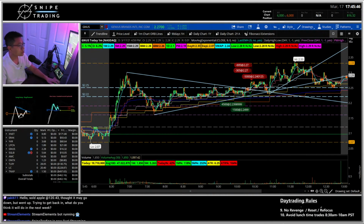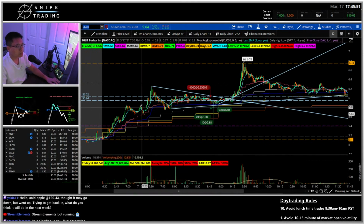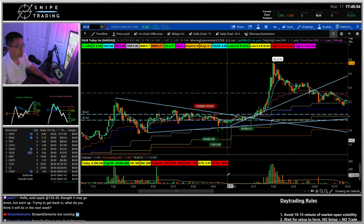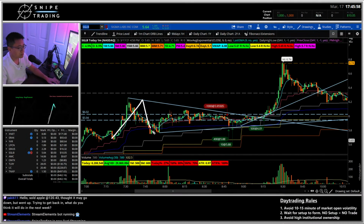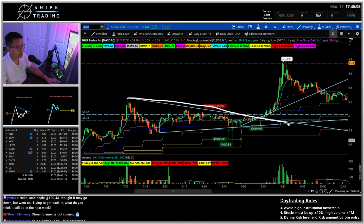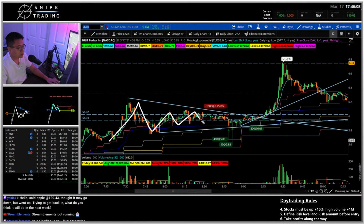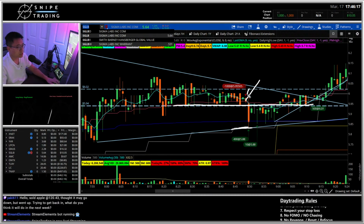Next trade is SGLB. So SGLB, this was a short, but knowing the trend. Sorry for the background noise, but this had a nice trend. And then it had this extension to the 50-minute. So I went ahead and took a short there for the 50-minute test.